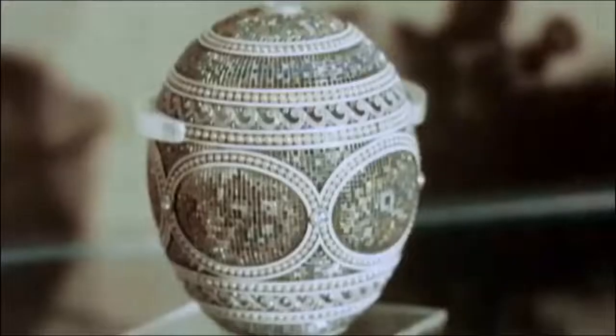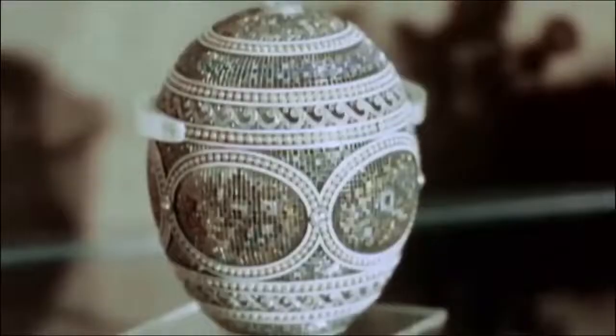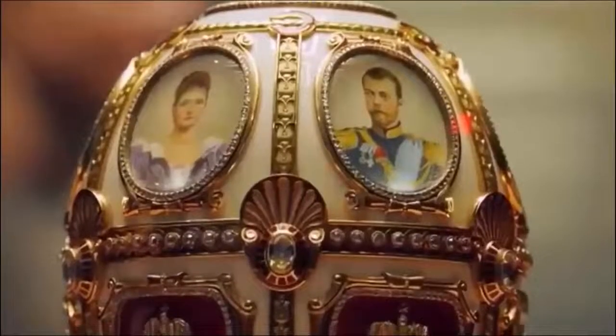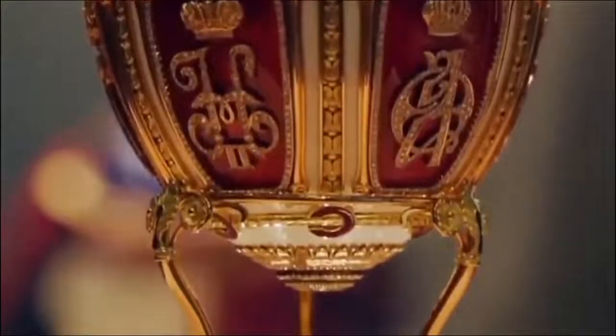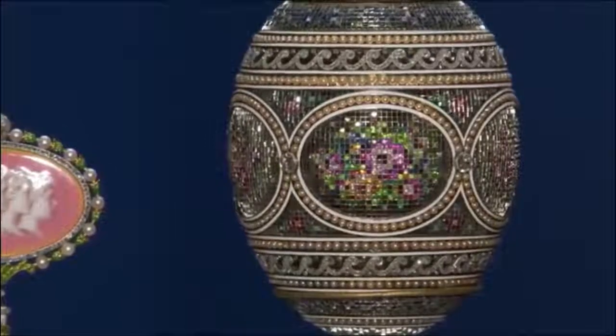So it's a lattice work of platinum, and into that platinum are inset all these different precious and semi-precious stones, to create this wonderful image of the egg. In 1917, the Tsars were deposed in a bloody revolution and murdered in a house in Siberia. The eggs are one of the most iconic items of their rule. This one was bought by Nicholas's cousin George V in 1933 for £250. Today, it's likely to be worth several million.